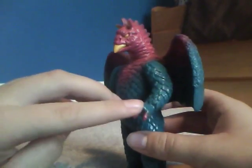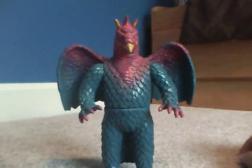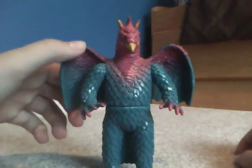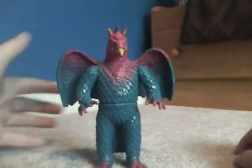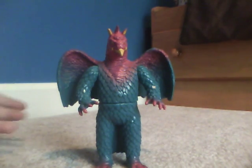So, yeah, articulation's pretty limited, but I mean, at least he's not a Bandai Creation Hydra who can't move at all. So, articulation's okay. It's bad, but decent.